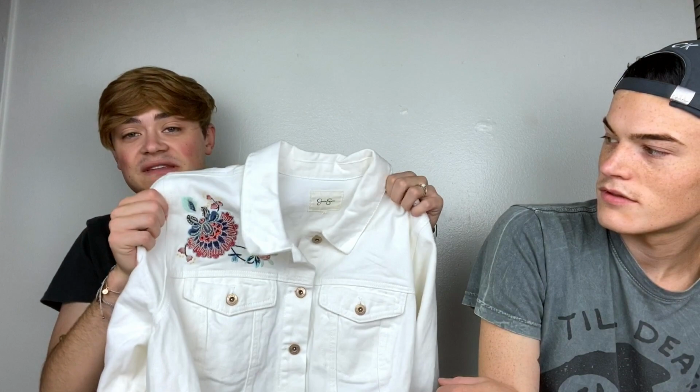This was from the bins, and I only grabbed it because I thought it was cute and it was new with tags. It's Jessica Simpson, which I have legitimately never picked up or even considered. But it's new tags, 2X, and it's super cute with this little embroidery on the shoulder and on the back. And it's just a little denim jacket.